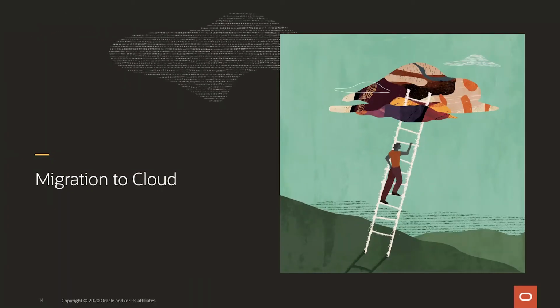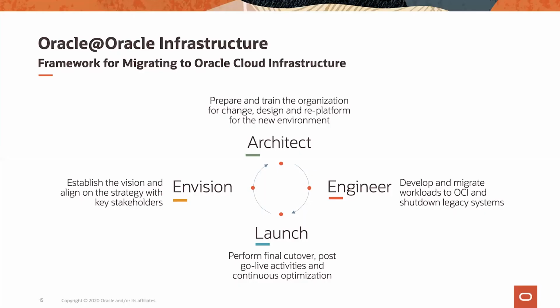With that, now I'm going to discuss our strategy, the approach that we have taken to migrate our on-prem systems to cloud, and particularly to autonomous database. So we came up with a framework for migrating our systems to Oracle Cloud Infrastructure. This framework takes both business as well as technical or IT aspects into consideration and has been successfully adopted by us as well as other groups in Oracle. For example, our Industry Apps Business Unit has also used this framework to migrate all of our industry cloud services to OCI. As you see in the slide, there are four stages in this framework: envision, architect, engineer, and launch.